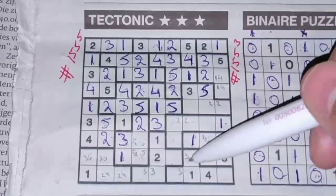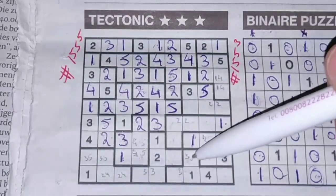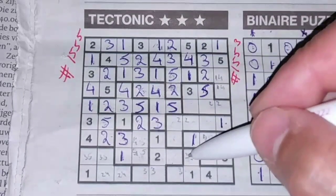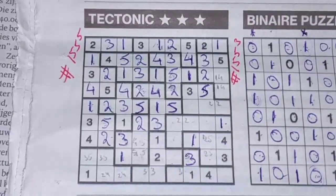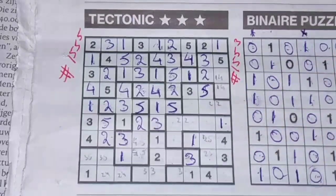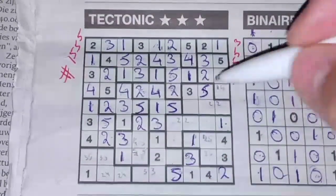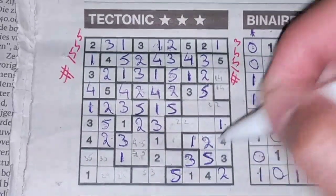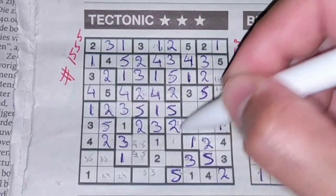That means that this box cannot be 2 or 5. We have a 1 and a 4 here, so this should be definitely a 3. 2 and a 5 goes in those 2 boxes. We have a 2 here, so this cannot be a 2. This should be the 2. And this should be the 5. We have a 2 now, so this cannot be a 2. This should be the 2, and this should be the 5. We have a 2 here, so this cannot be a 2. This should be a 2.